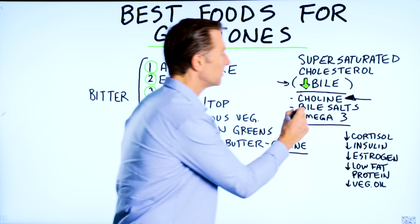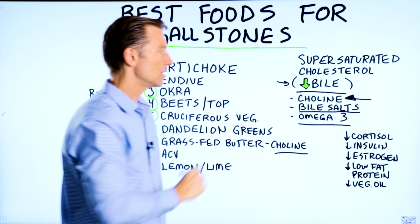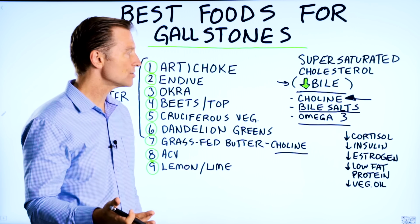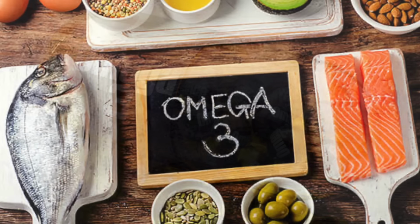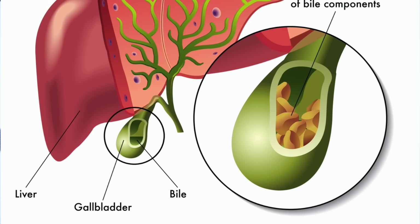Now, just taking purified bile salts is very important if you have gallstones, because that has been known and used even by the medical community to help dissolve stones. If you want more information, I put a link down below. Also, omega-3 fatty acids as a supplement or in certain foods can help reduce the risk of stones.